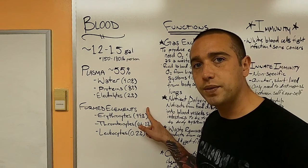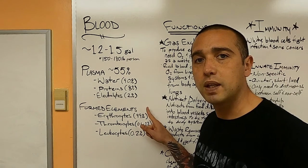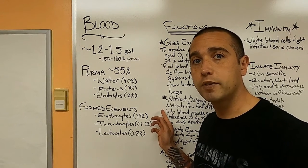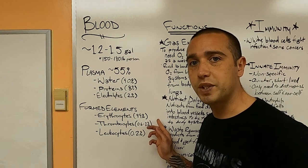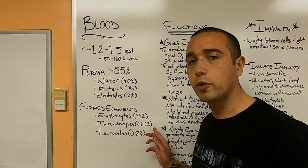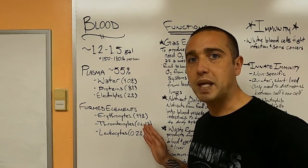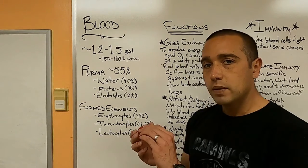The formed elements are cells or parts of cells. The most prevalent are called erythrocytes, which is the technical word for red blood cell. Next are thrombocytes, which is the technical term for platelets, and last, leukocytes, which is the technical term for white blood cells. And that actually is a general term because there are many, many types of white blood cell. There are many types of leukocyte.